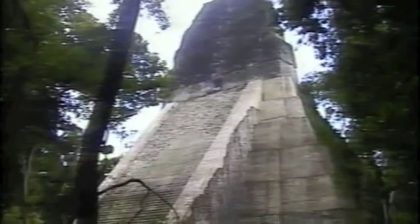This is the third largest Maya temple. This temple has some of the old original wooden beams. The public are unable to climb this temple. Access to the temple can be obtained by a wooden staircase provided by the park authority. We next visited the main city.